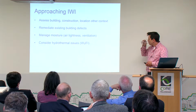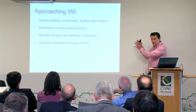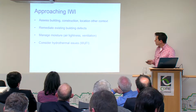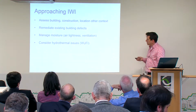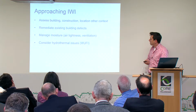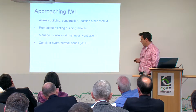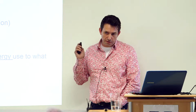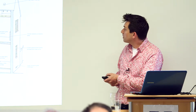The properties I showed earlier on, the ones my practice is working on, are all very different, but they are at least all located in one place in London where I'm familiar with what the climate does. But location and other contextual issues are absolutely important in working with internal wall insulation. As is remediating existing problems before you start to think about installing wall insulation. Long-term management of moisture, and possibly using hydrothermal modelling to help you assess what the relative risks are. So the emphasis shifts from managing absolute energy use to what's appropriate in terms of wall insulation.